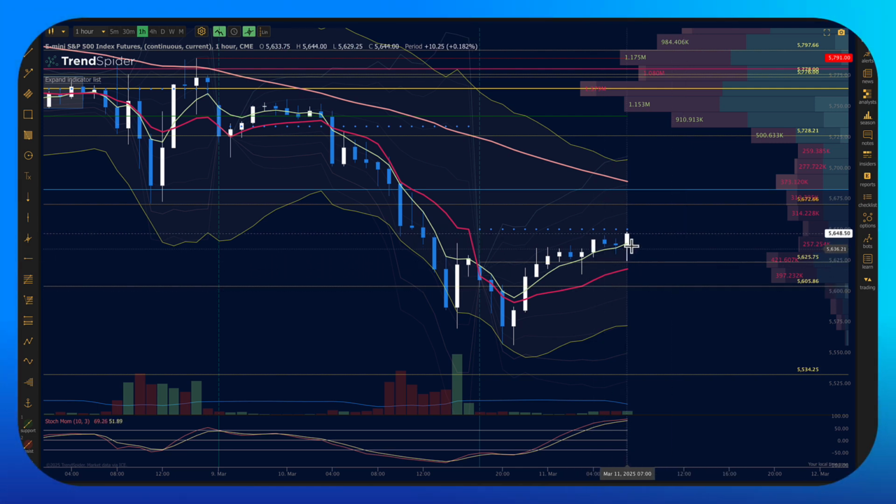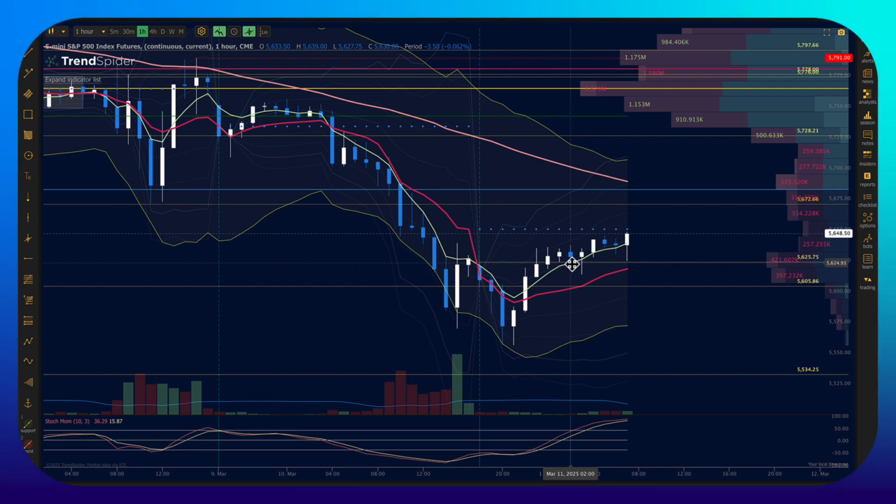Okay? So, what do you want the pullback to be? Well, I'd like for it to be the top of the opening range candlestick, the first hour of trading. That's 56.25. Well, they just gave it to us a hot minute ago. Okay? We've got momentum that's high. It could stay high. But this is also downward trending formation.